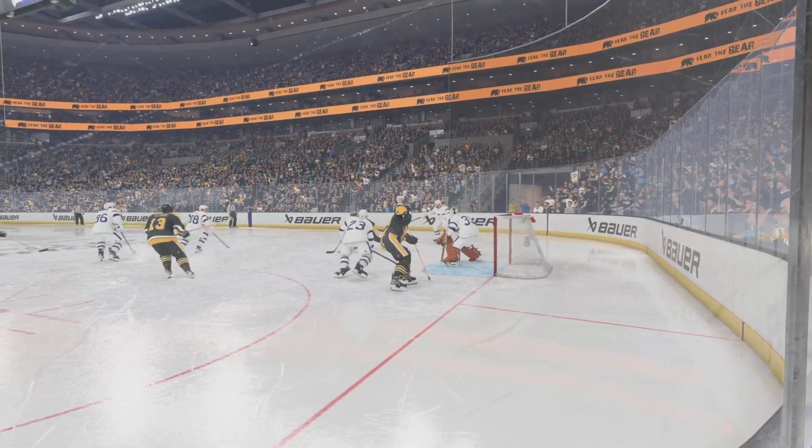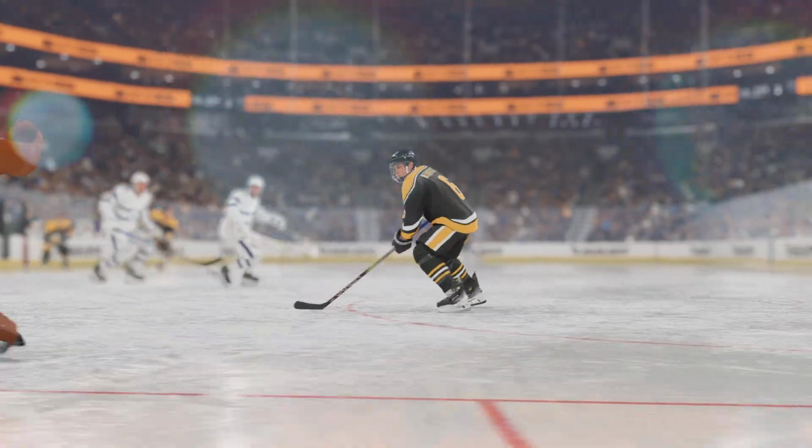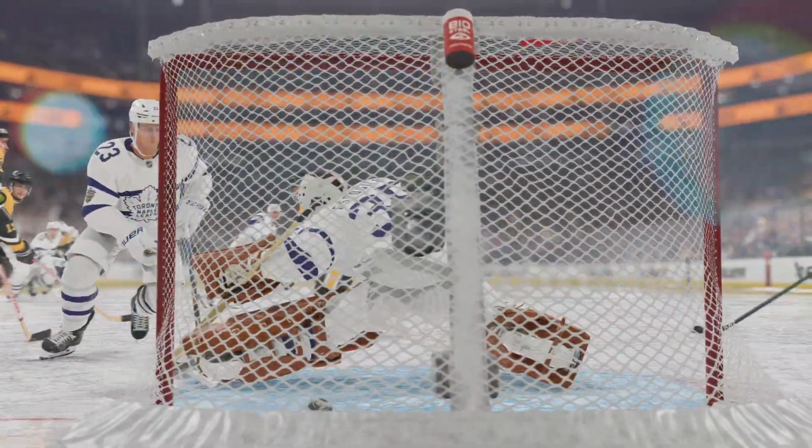Well, certainly he looks frustrated after letting that goal in, James. It's almost like a fielder in baseball. If you touch it, you should be able to stop it, and then he gets a big chunk of that one. Unfortunately, it goes in the netting.